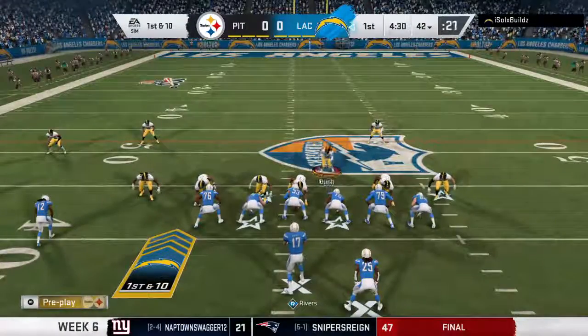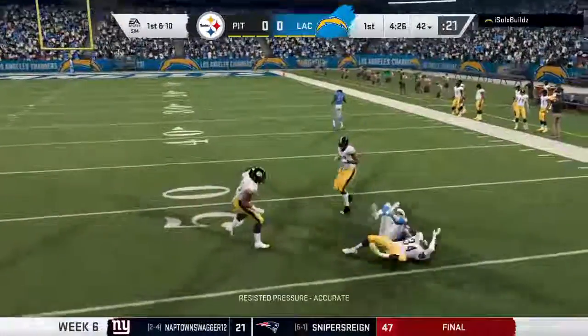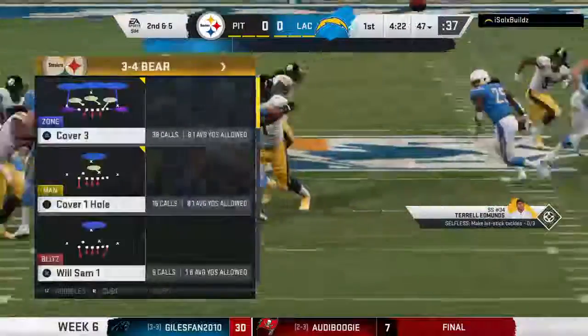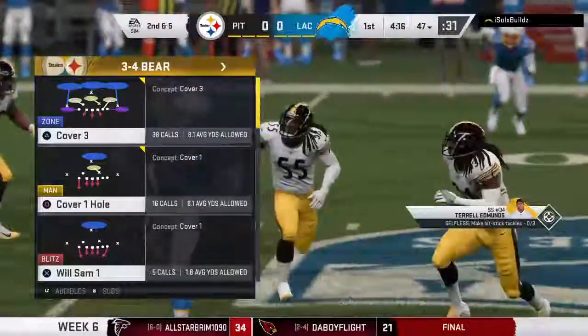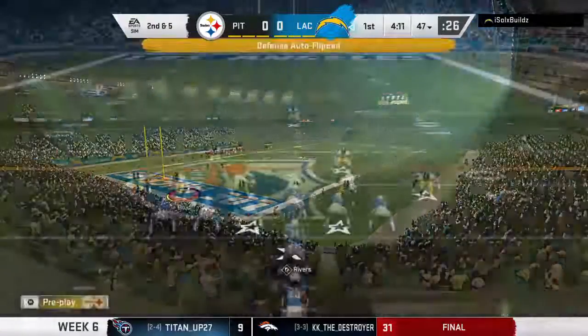Rivers now to throw on first down. He completes it to Henry. 5 yards on the catch there, brings up 2nd down. Well, last year, Henry really looked poised for a prime breakout season, but then May 22nd, tore his ACL during OTAs, ruled out for the year.